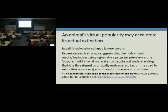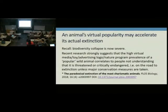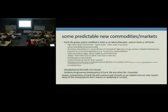An animal's virtual popularity may accelerate its actual extinction. This is brutal. Some very recent research is showing that the most charismatic megafauna, your giraffes, your elephants, all of these different things, are very prevalent in the world around us. People are also very slow to recognize that they are endangered. Those things go hand in hand, and researchers are wondering if it's the high virtual population that distracts us and makes us think that they're okay. So a virtual popularity may accelerate its actual extinction, and that is bad news when we're talking about our virtual representations of other worlds. So we're looking at the paradoxical extinction of the most charismatic animals.